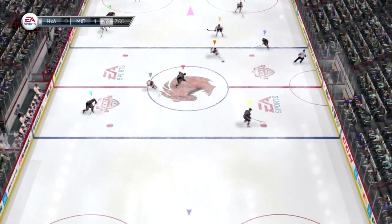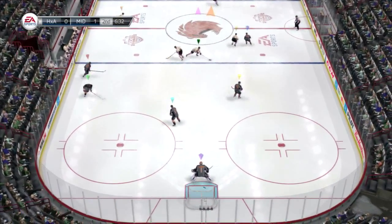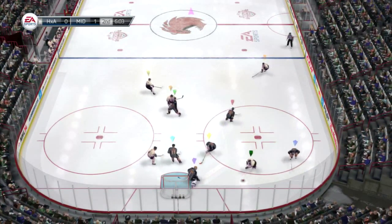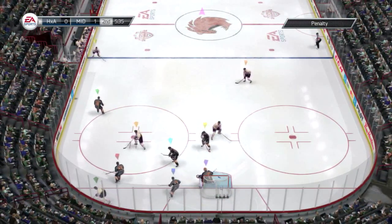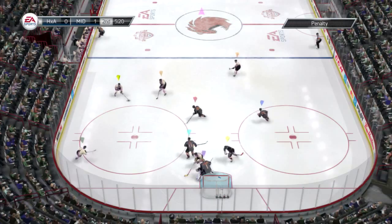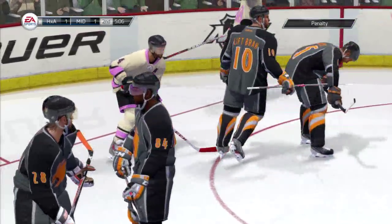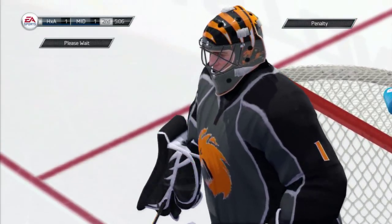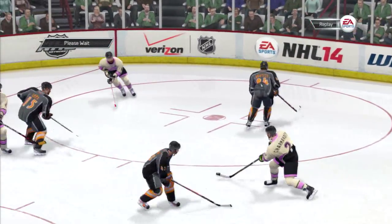On that pass, right on the money to Byrne. In the neutral zone, Polk checks it away. Here's a delayed call. That puck was up for grabs. He's got it. Takes the shot. He shoots. He scores. And that's going to tie it up. That's a beautiful shot. Wrist shot down low. That's a goal.